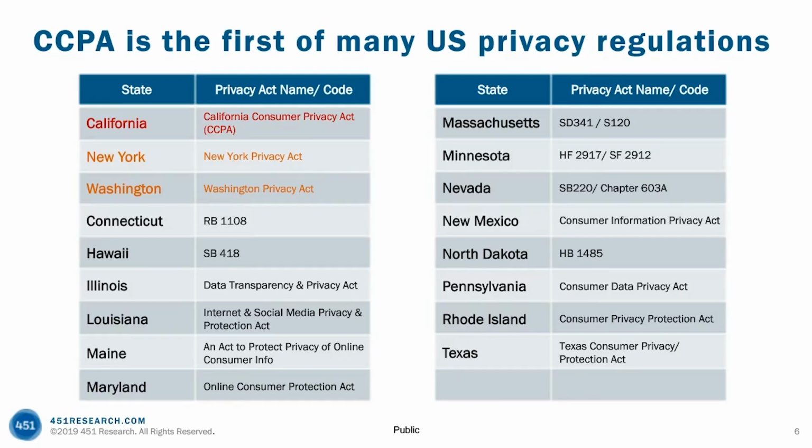But what we're seeing now in this list of laws is that there's a balkanization and a proliferation of laws as other states come to realize that consumers are very concerned about privacy. California was a first mover, and it's having the intended effect, kind of a domino effect of pushing these other regulations into the legislative system and being considered.